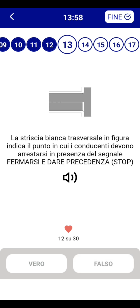"La striscia bianca trasversale in figura indica il punto in cui i conducenti devono arrestarsi in presenza del segnale fermarsi e dare precedenza." Stop. Yes, this transverse line is the point where you need to stop your car to give right of way if it is written stop and also dare precedenza. So the answer is vero.